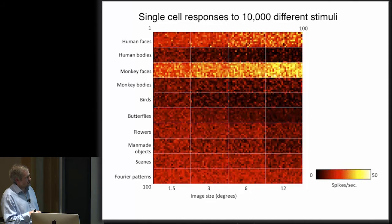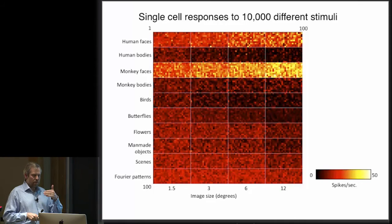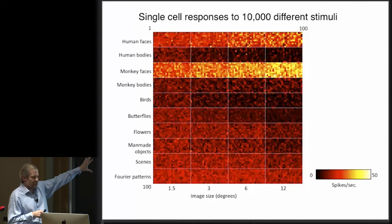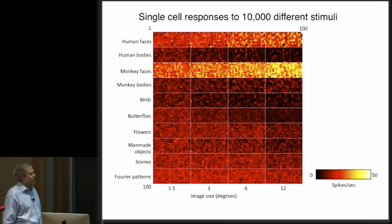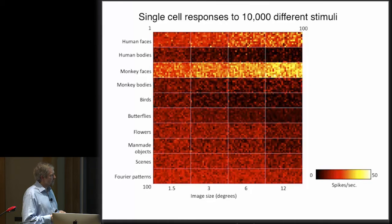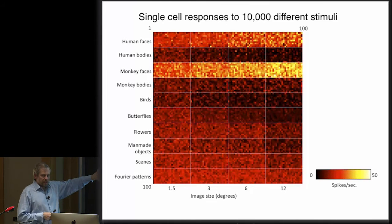Each of the colors is representing the response of this particular neuron to that image. I'm going to ignore some of the features of this. There's obviously lots and lots of information in here, but the feature I just want to draw your attention to is the most obvious one, which is that there's a stripe here, and that stripe is indicating that the cell is responding much more strongly to faces, particularly monkey faces, also a bit to human faces, than to other image categories. There's also some interesting things having to do with image size going on. But this was pretty typical of what we saw.